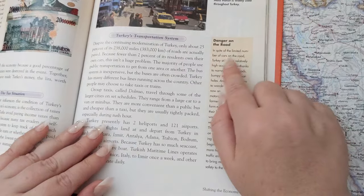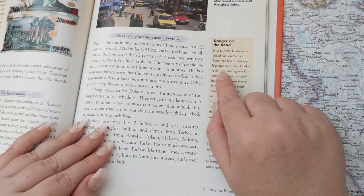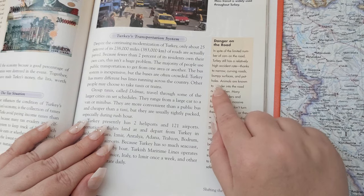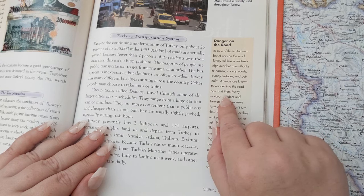In spite of the limited number of cars on the road, Turkey still has a relatively high accident rate, thanks to narrow, curving roads, bumpy surfaces, and potholes. Animals are known to wander into the road now and then.